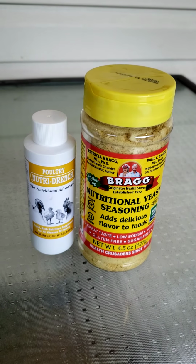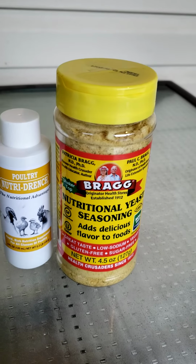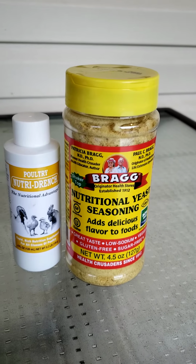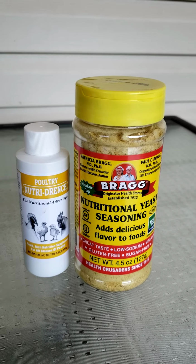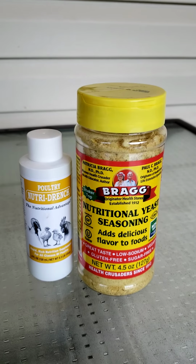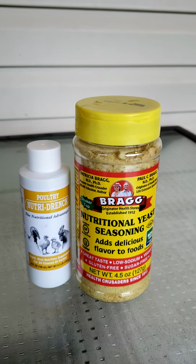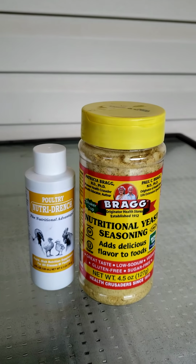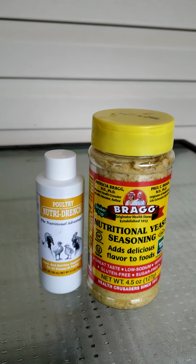And so I give them the poultry drench right from the start, and I give the nutritional yeast right from the start now too. But as they get older, if you notice something is going on with your chicken, anything, if they've gotten hurt, if they've been attacked by predators, anything, they always need support in vitamins if they're recovering from some kind of stress. So these two products I recommend keeping on hand throughout a chicken's life.